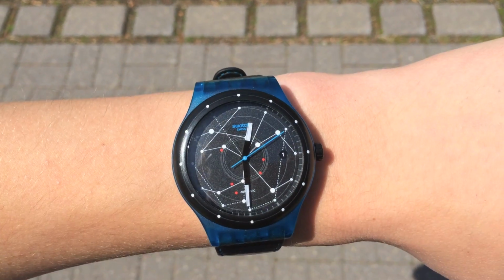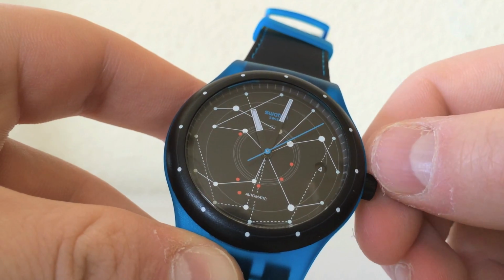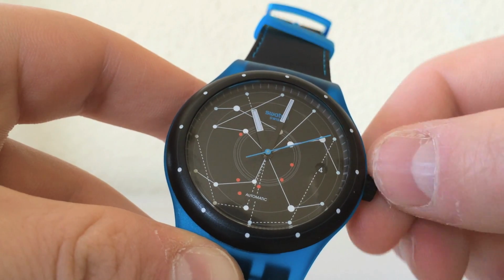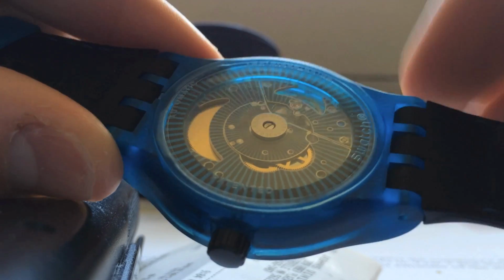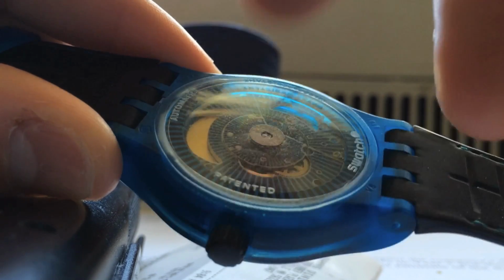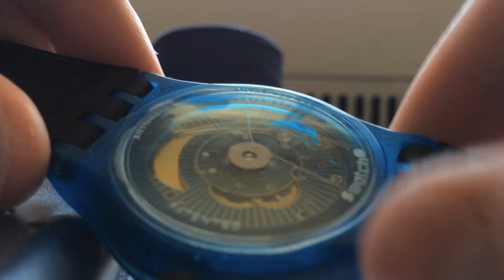Moving on, this watch is loud, especially when you shake it or manually wind it. Also, lightly tapping the watch front or back makes this noisy, cheap sound, which I think detracts from the overall quality of the watch. With that being said, it's plastic and it's not got a sapphire crystal, so I guess you get what you pay for.